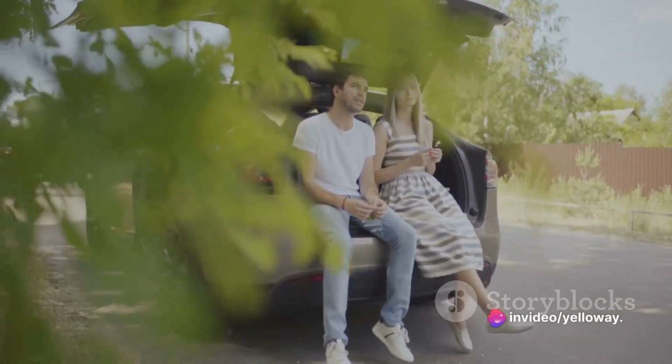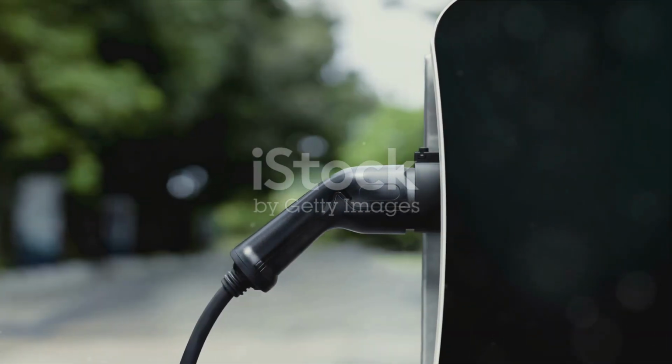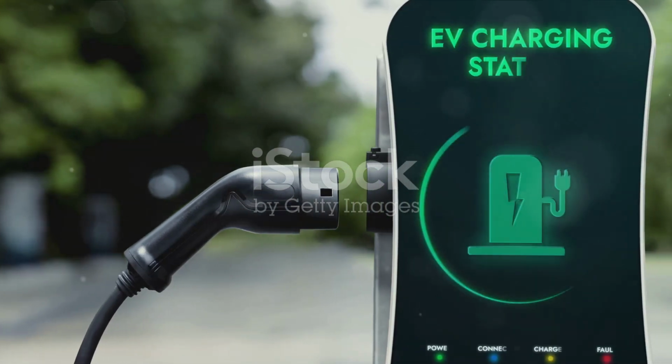And the best part? A project loan is 100%* available. So why wait? Seize this golden opportunity now. Be a part of the electric revolution, invest wisely, power profitably.